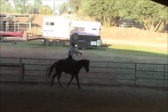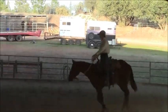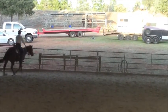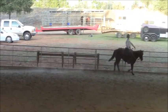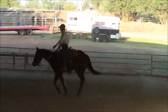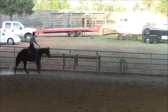Get him through. So he kind of got his head in the wrong position, got it over the fence. Not a big deal, just keep on going around. Ideally, the fence that you're using is high enough that they can't view that, but you do your best with what you have. And it's not a big deal anyway, they'll figure it out.